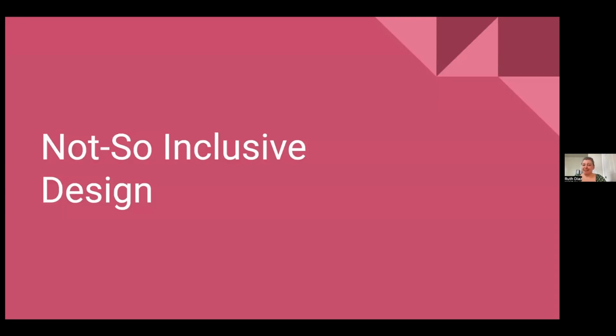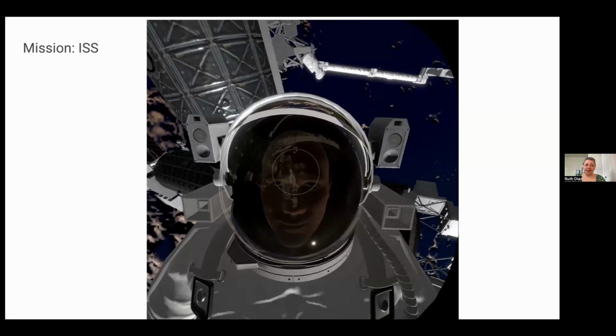So now we're going to look even more into the shadowy side. This, I believe, is from an app called Mission ISS. Throughout this whole experience, I was so struck by the only thing I could hear was these white males talking. And I had never seen their face.